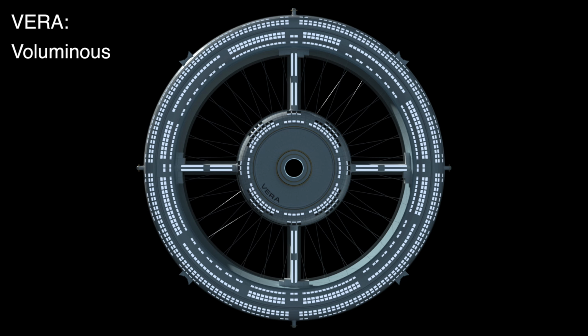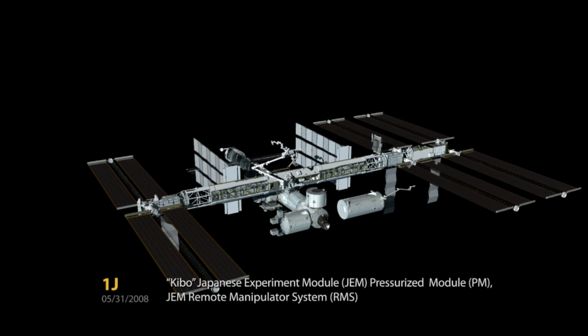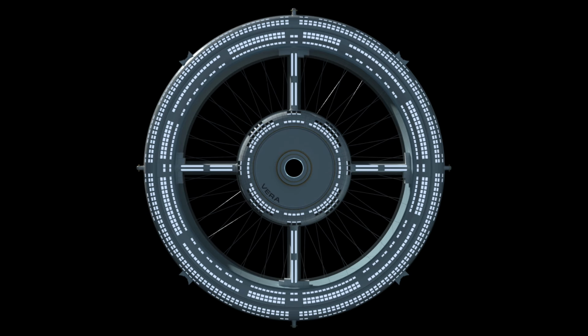This is VERA Station. VERA stands for Voluminous Environment, Rotating Architecture. VERA Station is not a space station broken up into modules like the International Space Station or other space station designs. It is a torus, a continuous volume. No structural breaks or divisions all the way around. This is why Sargon is the first of a new class of space construction machines that are called continuous volume generators, CVGs.